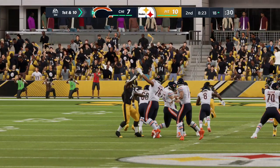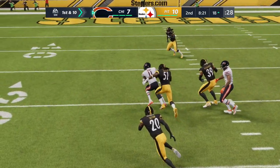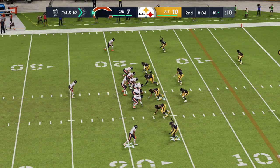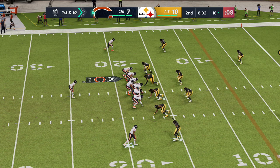3rd and 4 is always a tough call. Maybe a little too long to run for it, but not too long to hit him on the quick slant. And that was well executed. Found the window and zipped it right in there.